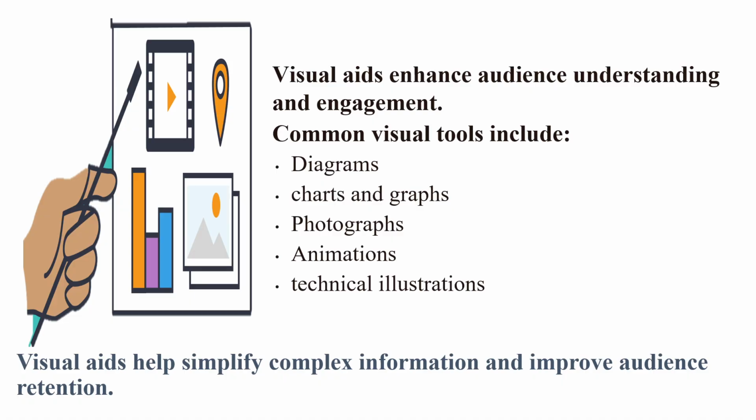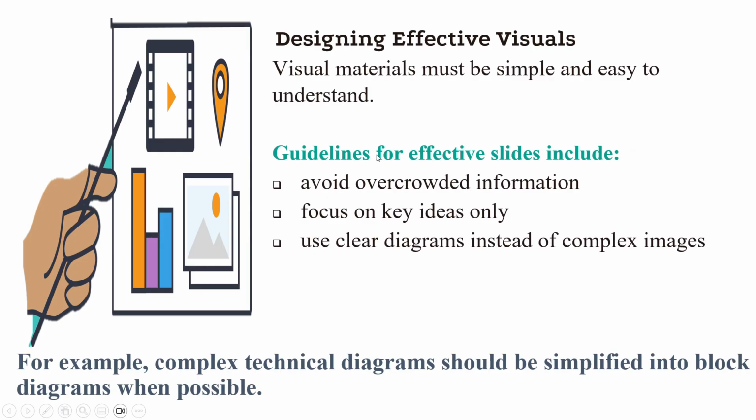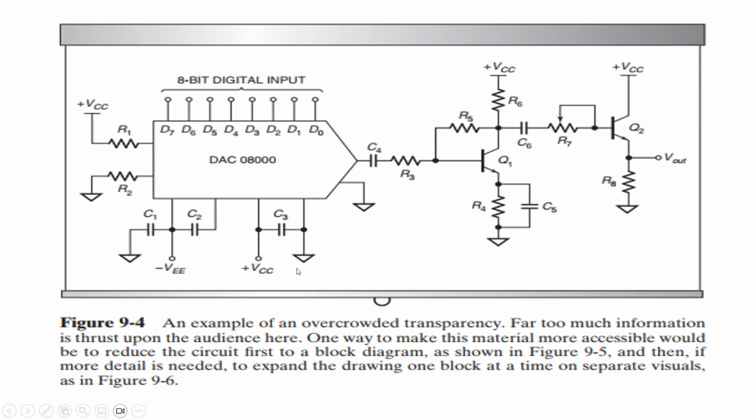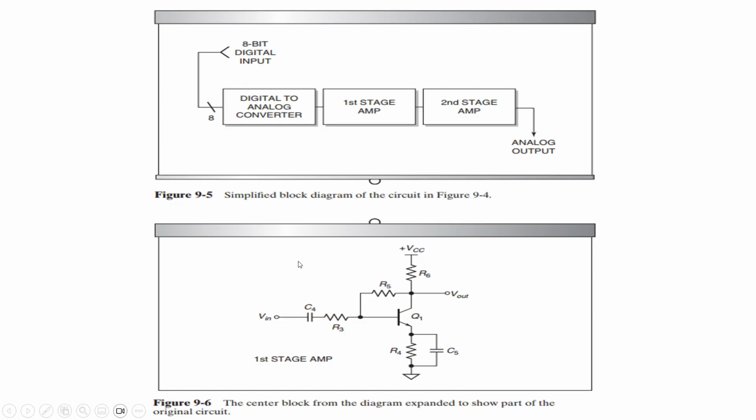People often understand and remember information better when they hear it and see it. So examples of visual aids include a graph, diagram, photograph, animation, technical illustration, or maybe a small video. Visuals can simplify complicated ideas, highlight relationships between concepts, and make the presentation more interesting for the audience. And here is an example of some visual aids.